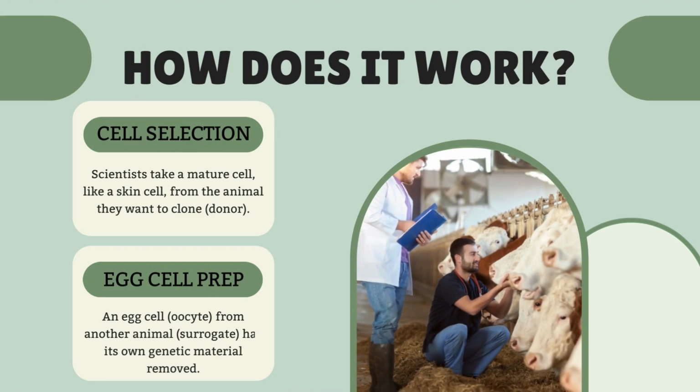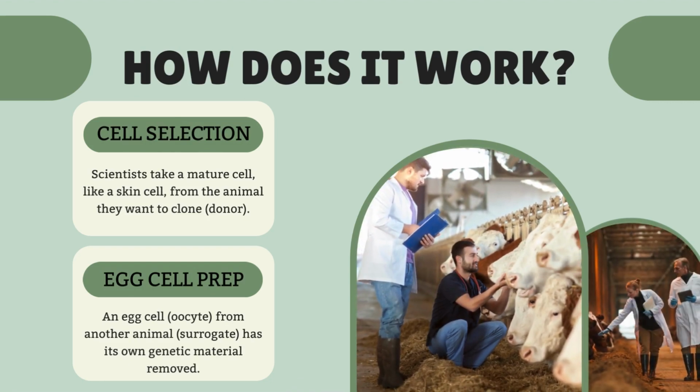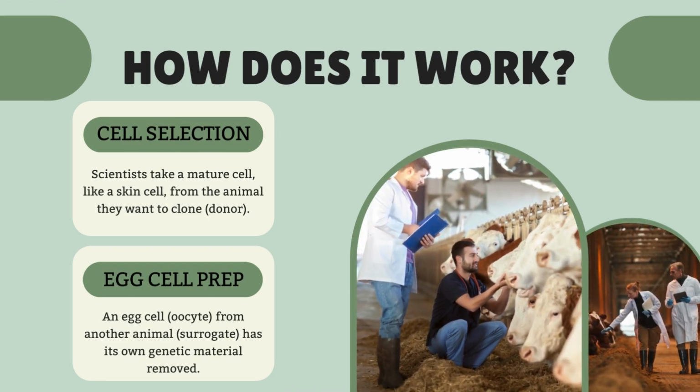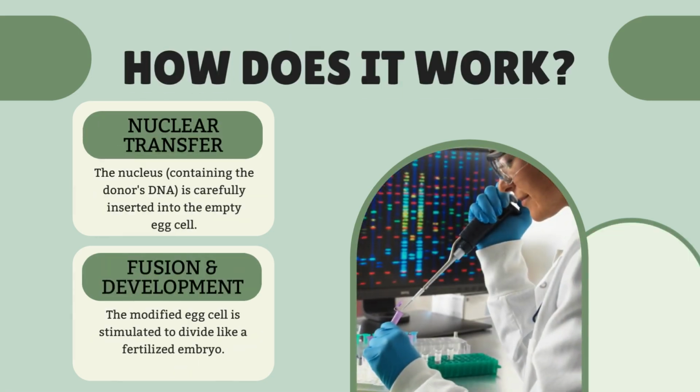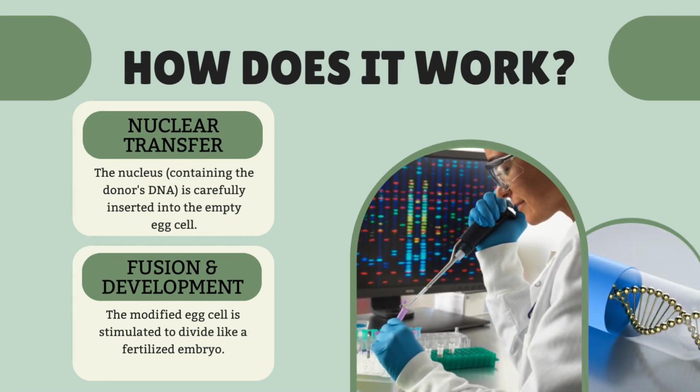How does it work? Cell selection. Scientists take a mature cell, like a skin cell, from the animal they want to clone. Egg cell preparation. An egg cell from a different female animal. The original nucleus containing the egg's DNA is removed. Nuclear transfer. The nucleus is carefully inserted into the empty egg cell.